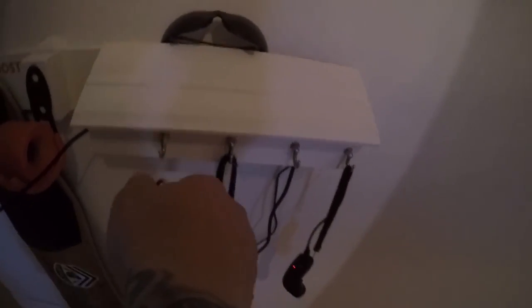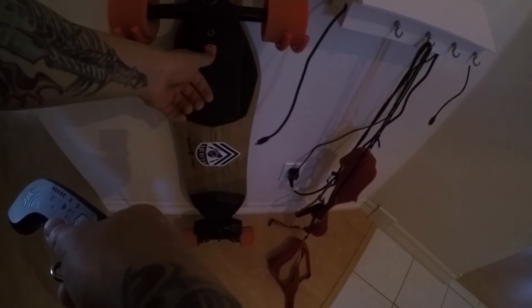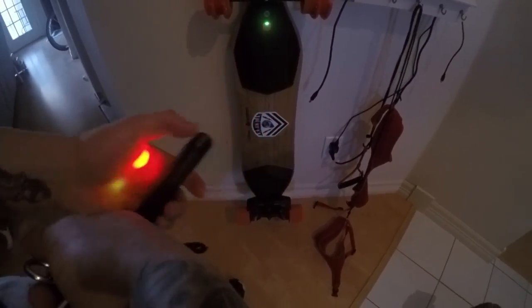Okay, keys, boosted board remote, and boosted board. And we need this leash.